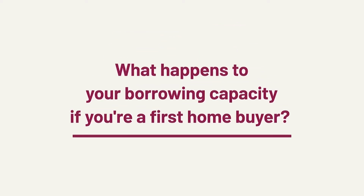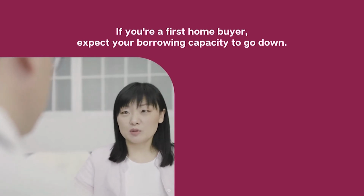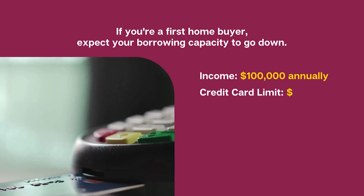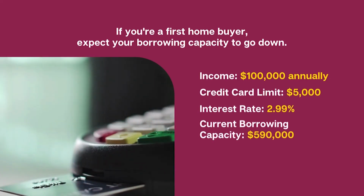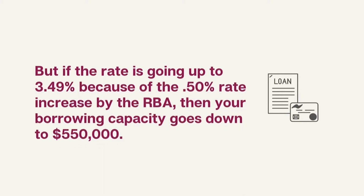So what happens if you're a first home buyer? What happens to your borrowing capacity? If you're a first home buyer, expect your borrowing capacity to go down. Let's say you're on an income of $100,000 annually and you have a $5,000 credit card limit. Your borrowing capacity at this stage at 2.99% is $590,000. But because the rate is going up to 3.49% because of the 0.50 rate increase by the RBA, your borrowing capacity goes down to $550,000.